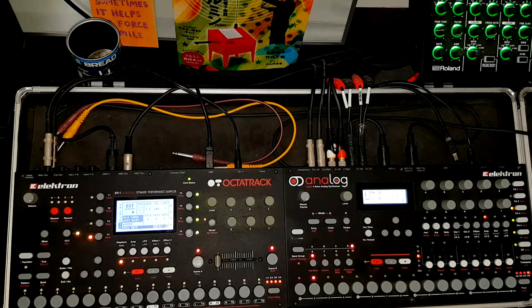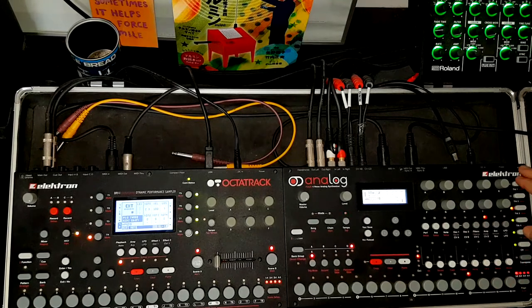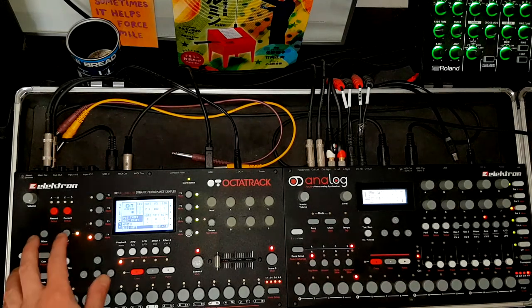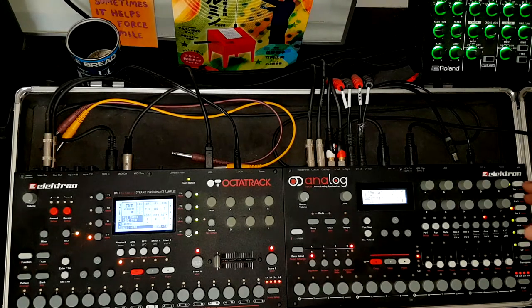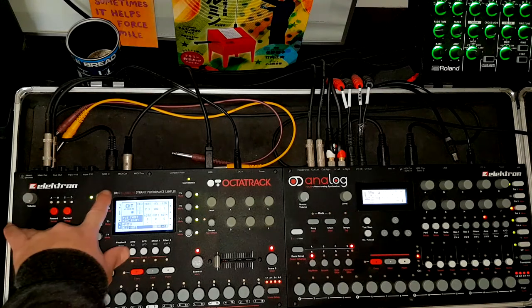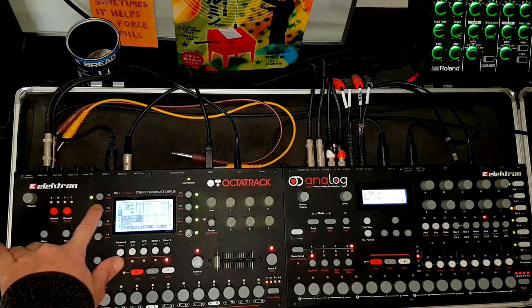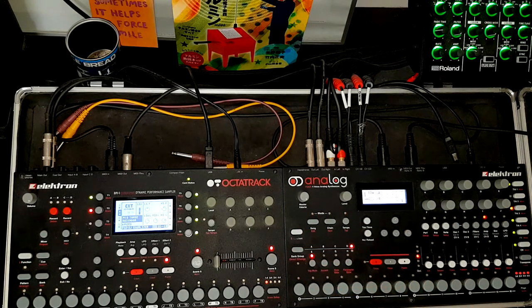Let's just move on from that real quick over to the Analog 4 over here. So on this track we've got this lead line, which is a pretty important part of the track. It's certainly in the beginning half of the track. What I'm going to do though is keep that in. I'm going to bring in the bass from the Ensoniq, and I'm going to bring in the drum beat, and we're going to listen to the whole thing together.